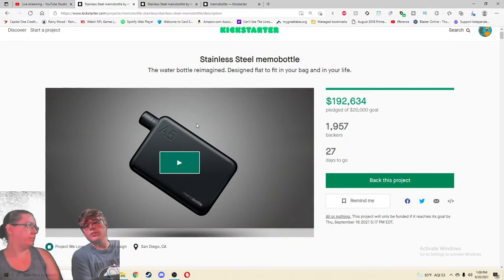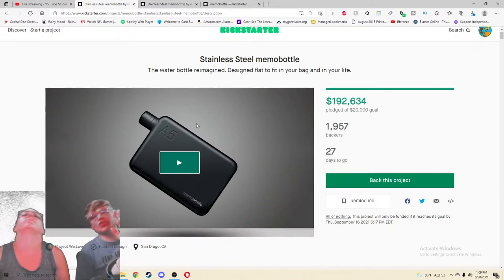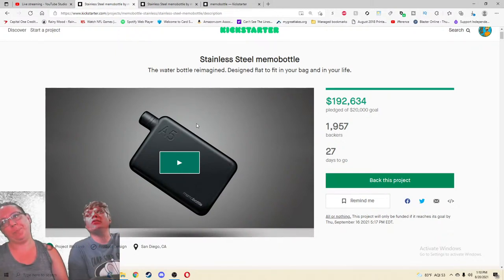I do as well. So at the end of the day, we've got to give it a grade, though. A through F. Do I want it? Yes, just straight from the water bottle perspective, I do. I would like this. If it worked exactly the way it said, I think it's a cool looking product. Can you do it? That's where I'm a little bit more concerned.